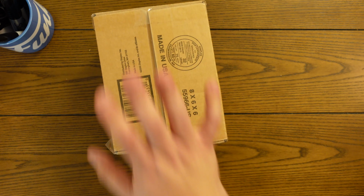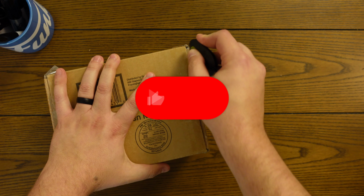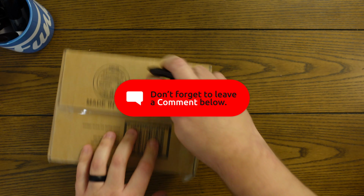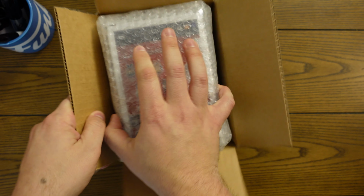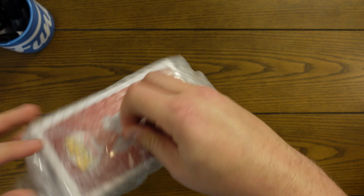All right, next one I got is another Mercari pickup. So let's take a look at this one. This one actually fits the theme of that Stan Lee that I showed you a little earlier, because it is also what I would consider to be like a non-traditional superhero. And it is, if you can see it already, it is Crypto.